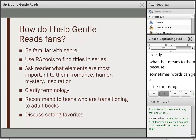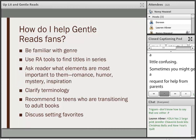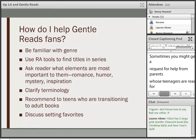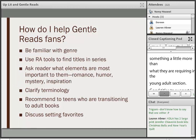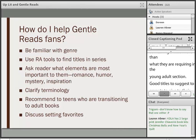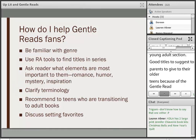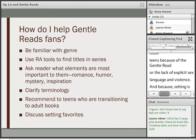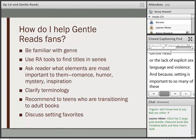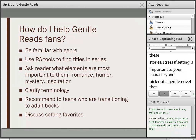Sometimes you might get a request for help from parents whose teenagers are ready for something a little bit more than what they would find in the young adult section. These would be good titles to suggest to parents to give to their older teens because of the gentle read quality, or the lack of explicit sex, language, and violence. And because setting is important to so many of these stories, stress if setting is important to your patron and pick out a gentle novel that features a place that they are interested in.